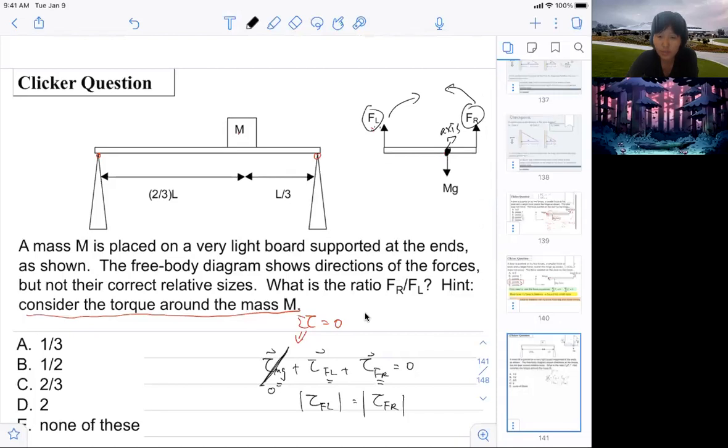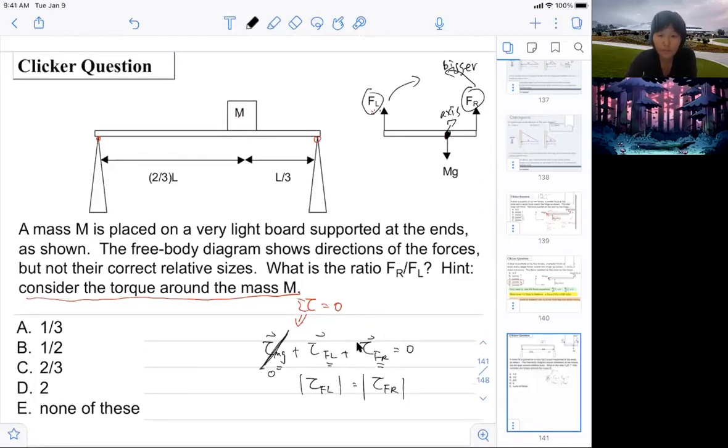Left or the right? The right force? The right is bigger. And why is that? Because the force to the right is closer to the axis of rotation. Yeah. Yes, thank you.